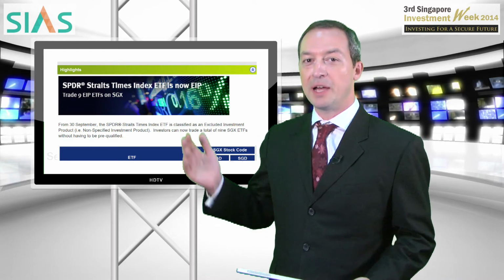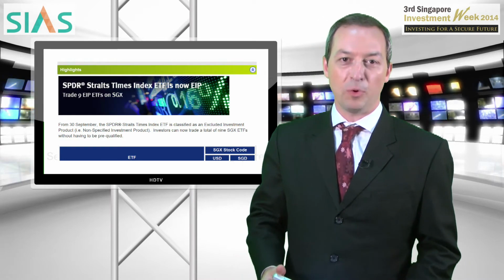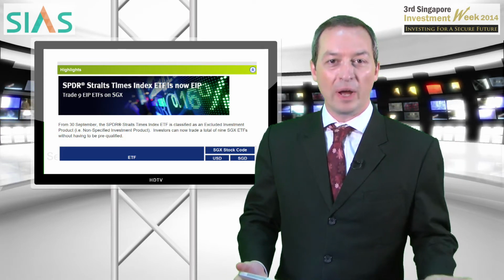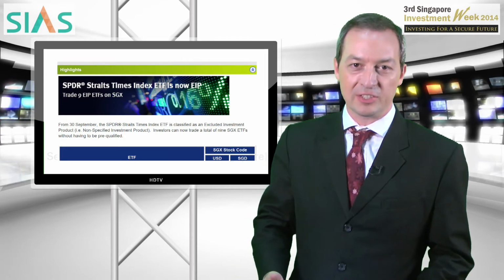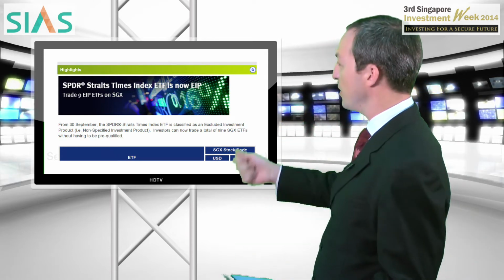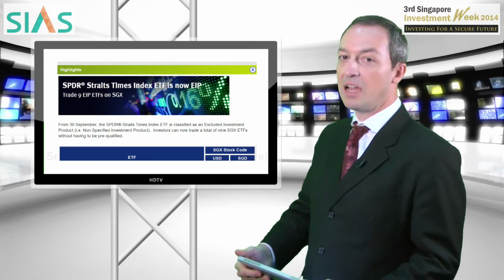But in essence, the Straits Times ETF gives you exposure to the broad Singapore market. It neither outperforms nor underperforms. It just gives you a one-for-one exposure to how the Straits Times Index is tracking. And this ETF, Exchange Traded Fund, is now an Excluded Investment Product, an EIP.